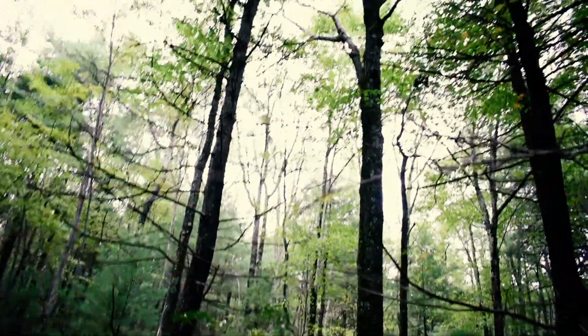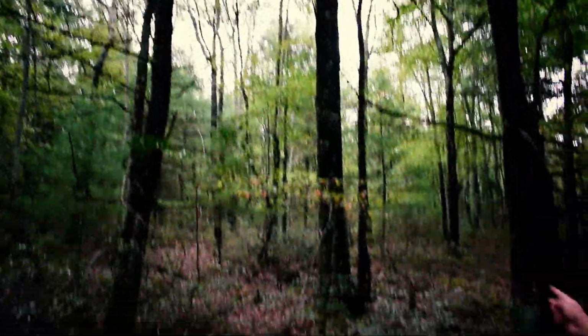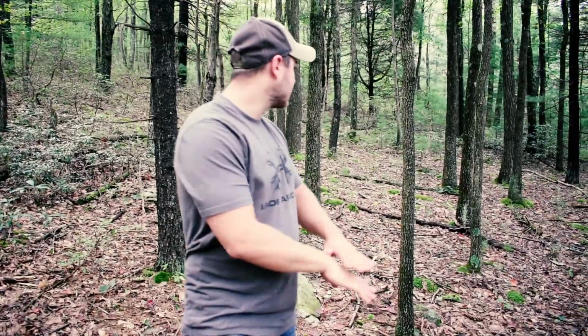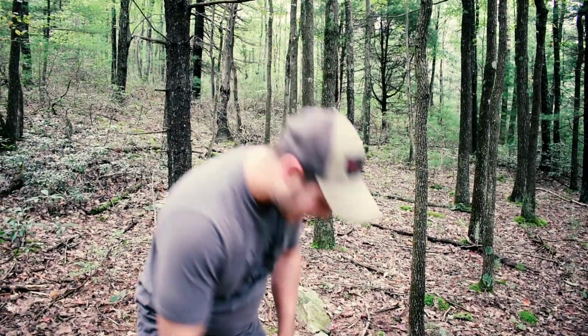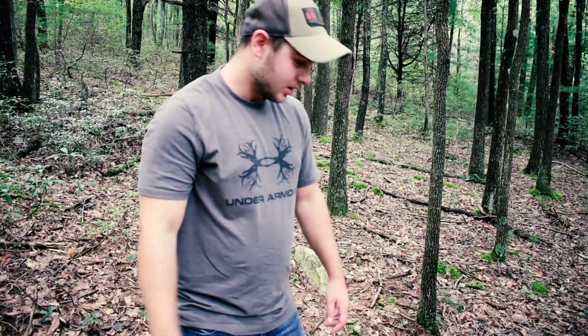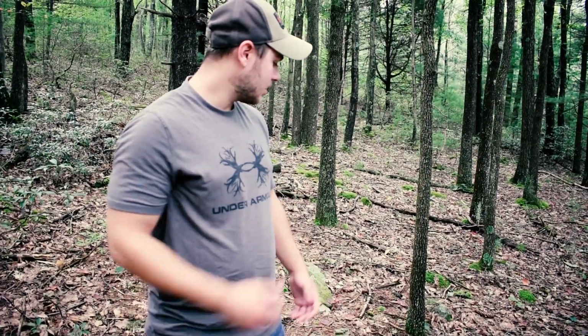Pretty good. You set up right there, you can watch this little trail, kind of. Yeah. It's coming down through here, and it's a little bit open right here. And we still got tons and tons of acorns all over the ground. Definitely know what they're eating. So, guess we'll keep looking.